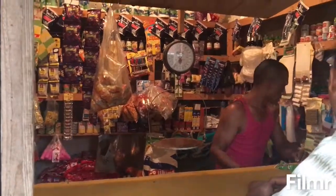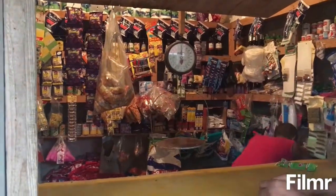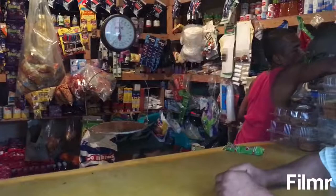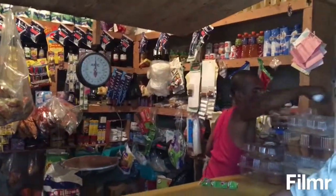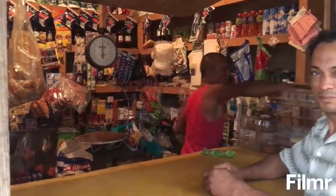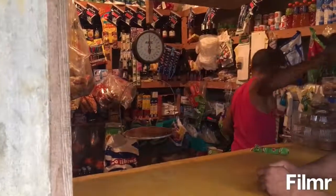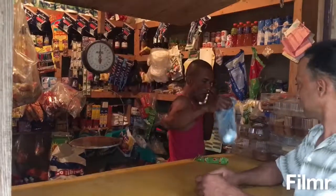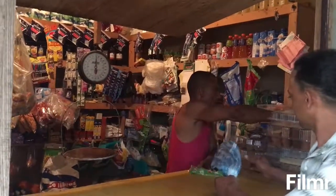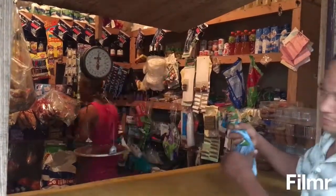Here is a typical little store. It's called a colmado. You can buy everything from peanuts to chips to bread to coffee, anything like sodas you want here. These are very common. They are everywhere in the Dominican Republic. Every community has 1, 2, or 3 of these. And this is in the house across the street from me. This is the little store where we shop all the time, and we're not in the supermarket.